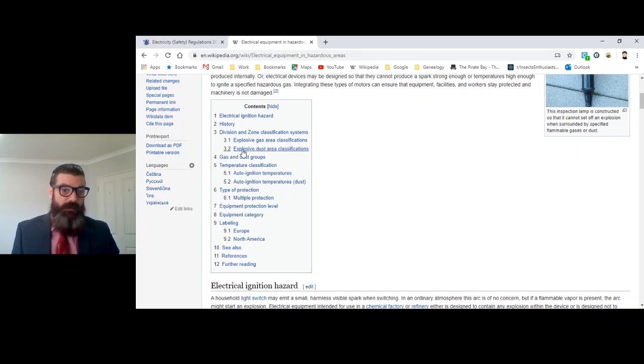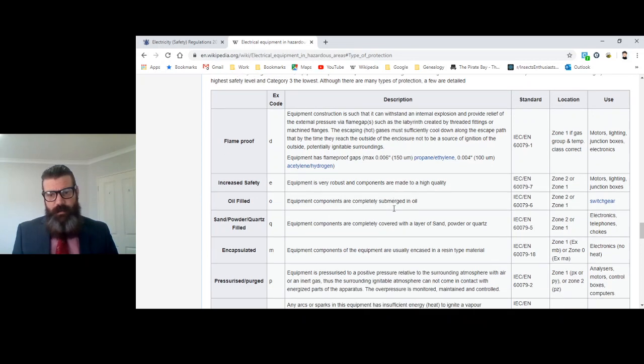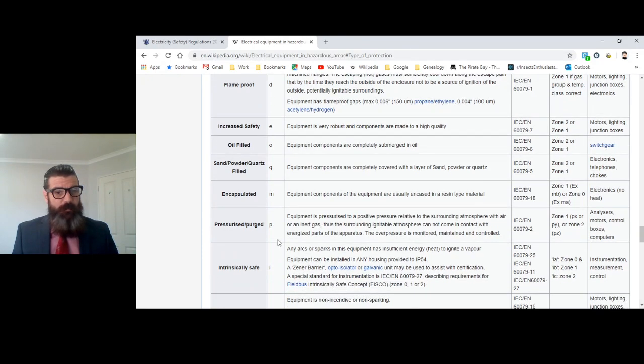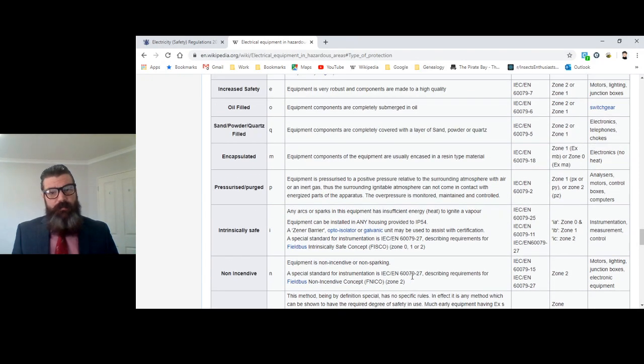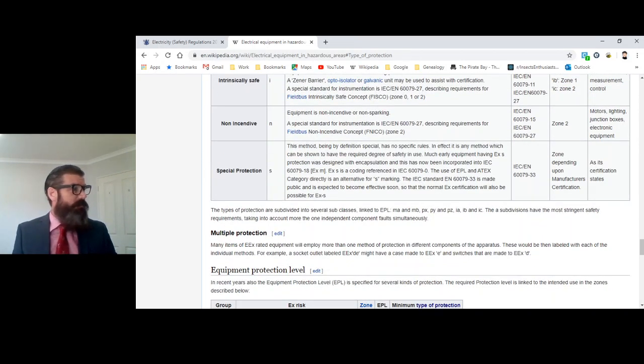Zone classification, explosive gas area classifications, dust area classifications, the gas and dust groups, temperature classifications, a lot of stuff that we talked about in that explosive atmospheres or hazardous areas unit that we've already done. I won't go back into that now, but types of protection is going to be important. We talked about a few in the PowerPoint, but there are a few more that you need to know. Here are all the ones that you'll need to know. We've got D, E, O, Q, M, P, I, N, S. We have talked about some of those in the PowerPoint, but not all of them. In addition to those, you also need to be aware of EXH is hermetically sealed.